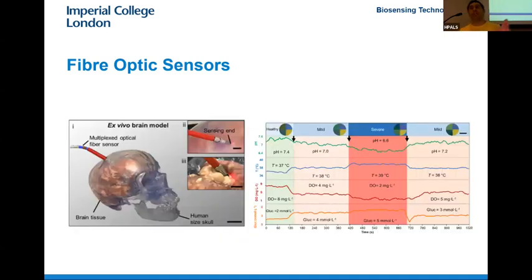In addition to the CSF samples from humans in clinical trials, we also utilize ex vivo brain models in order to monitor and simulate the changes in brain physiology in real time. In this example, it's the same size as a human skull model system, and we have a lamb brain, and we change the CSF biomarkers in real time. This is how it looks, for example, for a healthy patient, and the changes, for example, pH significantly decreases in mild and severe traumatic brain injury. We can also track the changes in dissolved oxygen and glucose concentration in real time.